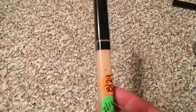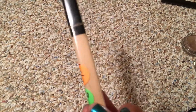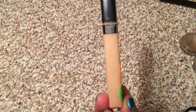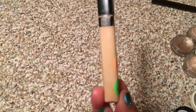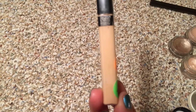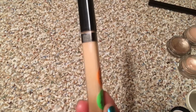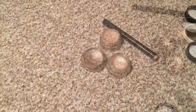Okay, so next up is this concealer from Maybelline, and it's the Fit Me concealer. And I've had this concealer for a while too. I see people go through these concealers, and for me, it's taken me so long to go through. I still have product in here. I really do like it. I think it's a little bit light on me, but I try to make it work. So I really want to see this go. This is the only concealer I have in my collection, so I want to see that one go.